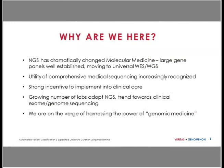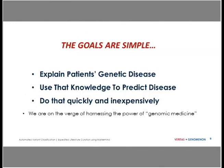So in a nutshell, I think we are on the verge of harnessing the power of genomic medicine that's been promised to us for so long. The goals are simple, deceivingly simple. We want to explain the patient's genetic disease. We come out of the diagnostic era. We do want to use that knowledge once we have established causality to predict disease in those who have not yet developed it. And we want to do all of that, of course, quickly and inexpensively and accurately.